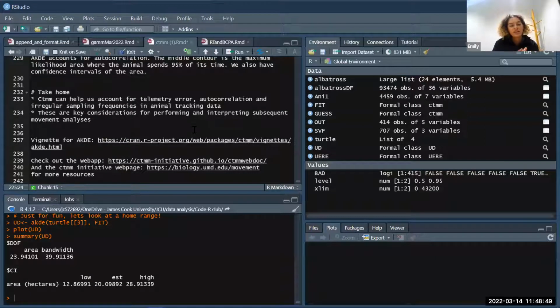I just wanted to reiterate the take-home messages that CTMM can help us account for telemetry error, autocorrelation, and irregular sampling frequencies in our animal tracking data. And these are key considerations when we're thinking about subsequent analyses and the inferences that we can make from them.